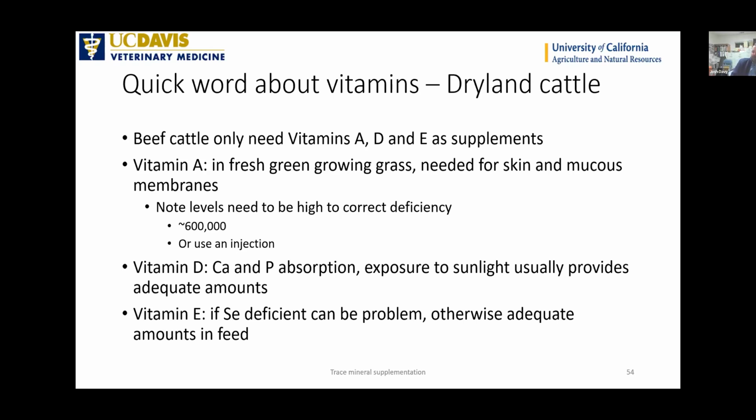That may be fine if you know you're deficient and you combine it with an injection once or twice a year to jump those numbers up. The longevity of that can be questionable, but it's sure better than nothing if they're deficient in it. And if you keep cows out of the barn, they probably don't need vitamin D. And Gaby spoke on the vitamin E and selenium relationship before.